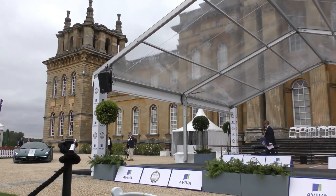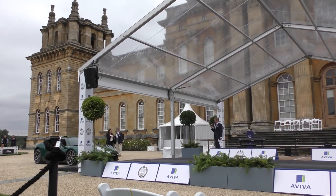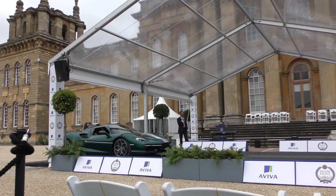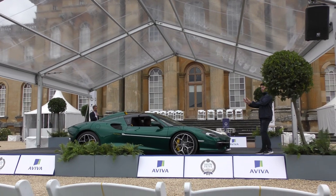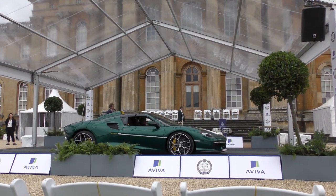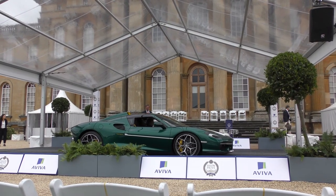Last but not least, and again from Italy, this is Touring Superleggera. Touring made the world debut of this car yesterday. They made the world debut of their car, the Aero 3, last year. This is the Arese RH95. It's 95 years that the company's been in business.